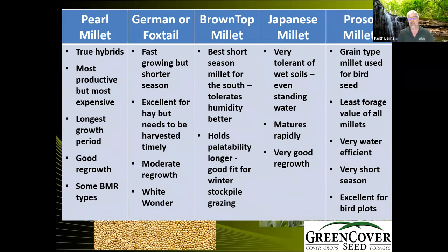It's excellent for bird plots. If you're putting in any cover crop fields and you want to enhance the quail or the pheasants, throw a couple pounds of Proso millet in there. It's really good for them.